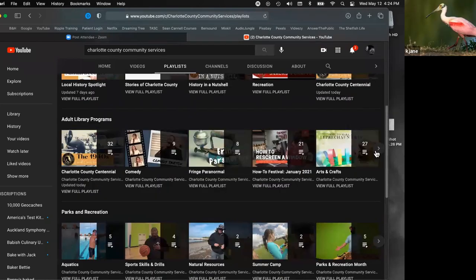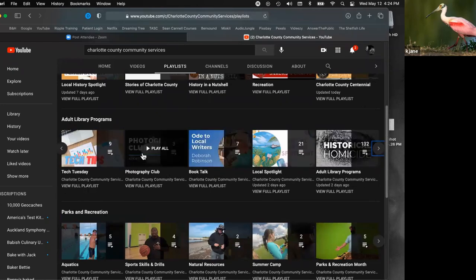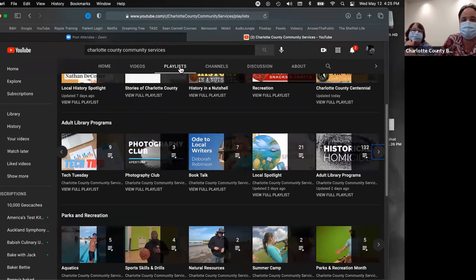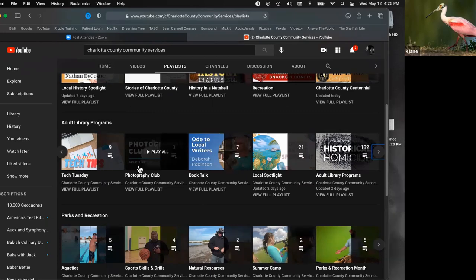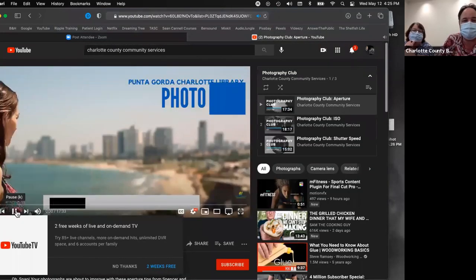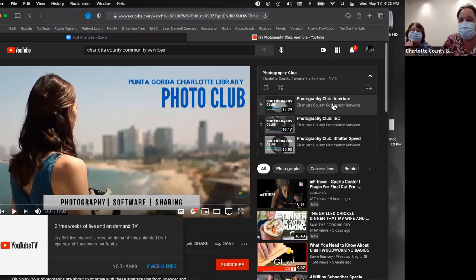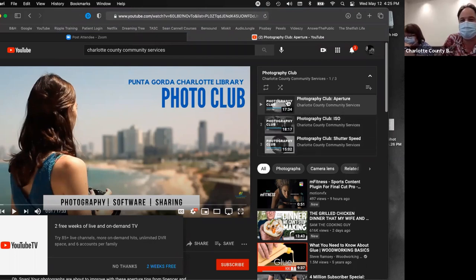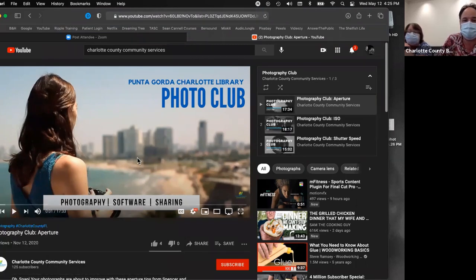Can you search after you find this page? Yeah, you can put in the word photography, but if you see under playlist at the top, this photography club, we actually have our own playlist, it looks like. So here's the ones we did when we did Aperture Eyes. This is when Kathy and I were out on the rocking chairs like Ma, Pa, Kettle. It was awesome. If you missed it, you might want to watch it, strictly for the entertainment value. So she will probably add them to this photography club playlist under the Charlotte County Community Services. That makes sense? Yes. Yep.